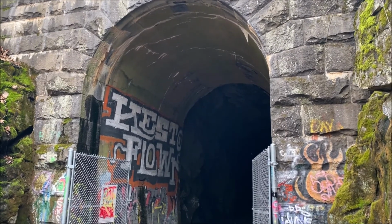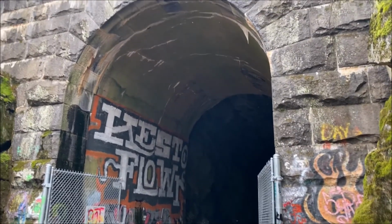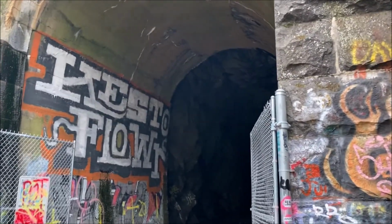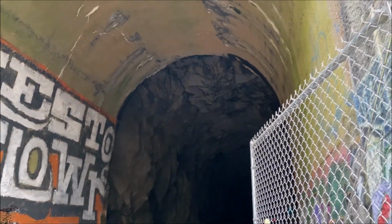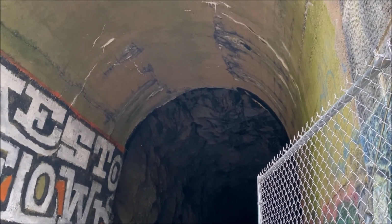All right, guys, we're going to be making our way back through the Clinton Tunnel, this time from the east portal right here, all the way over to the west portal. So we got another 1,110-foot long walk to go on. But really quick, I do want to direct your attention right here. As I said, at the other side, the west portal, there's a 228-foot lining of concrete on the roof.